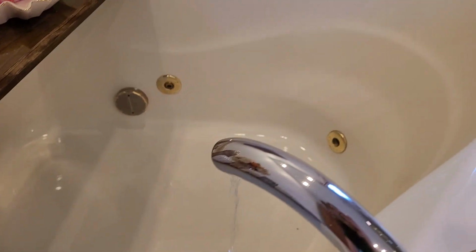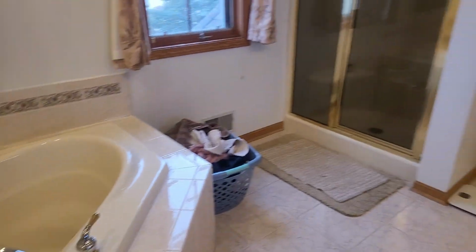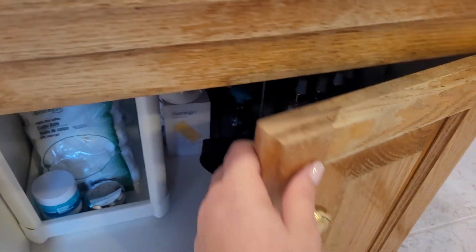After, I'm really glad I decided to tackle this. It makes me feel like this project is a little bit more complete to have this all cleaned up. I'm really happy with the after. Just a little recap of what we did and how it's looking now.